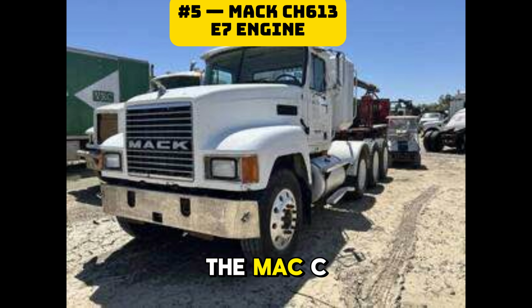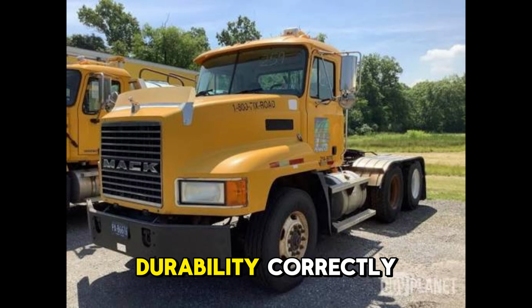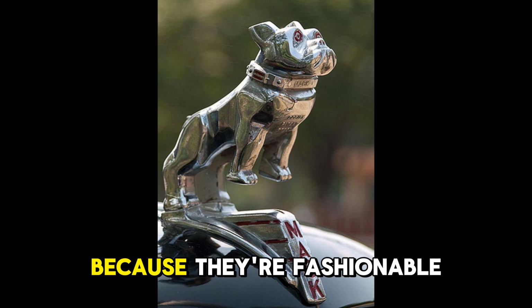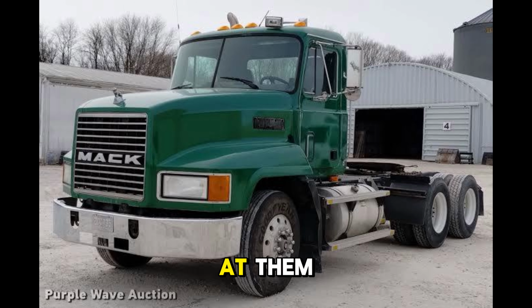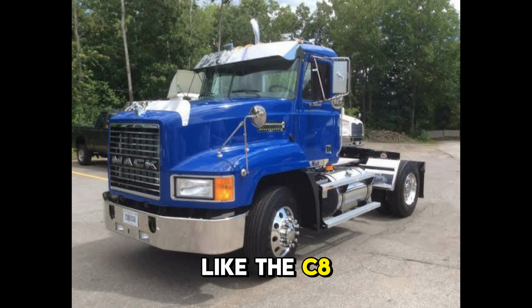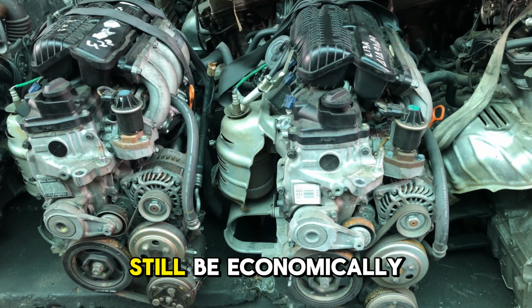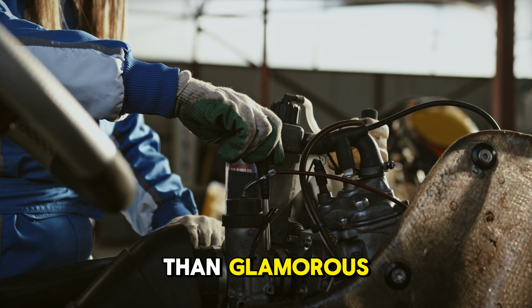Number 5 is the Mack CH613 with the E7. This truck proves something a lot of buyers miss. The market does not always price durability correctly. Some trucks are expensive because they're loved. Some are expensive because they're fashionable. And some still make sense because not enough people are looking at them through a pure return on capital lens. That's where trucks like the CH613 stay interesting. Not because they're glamorous, because they can still be economically useful. And in trucking, useful pays better than glamorous.